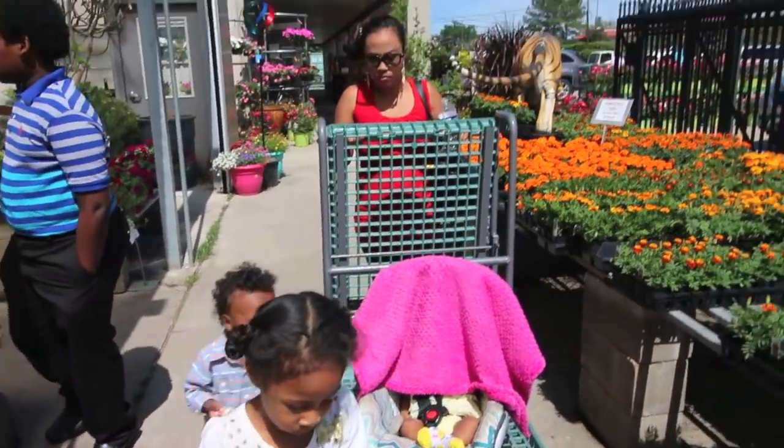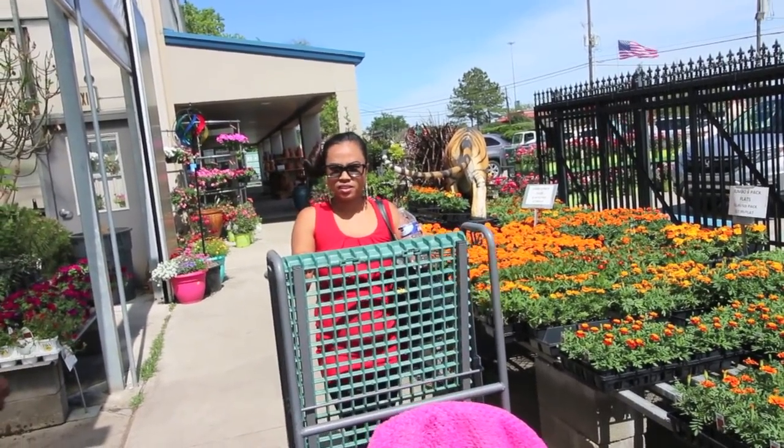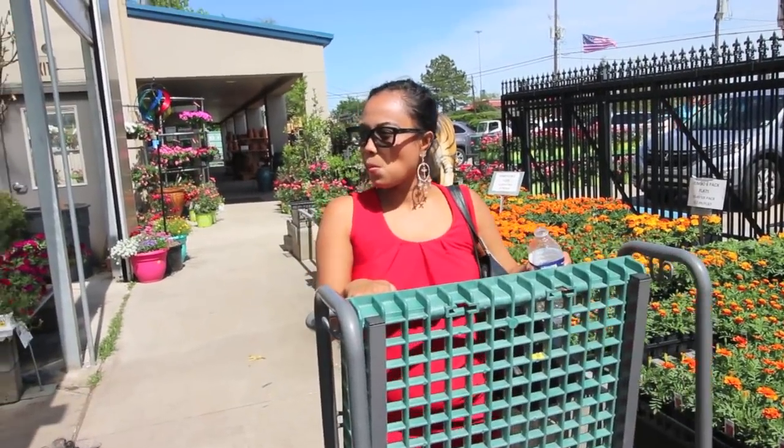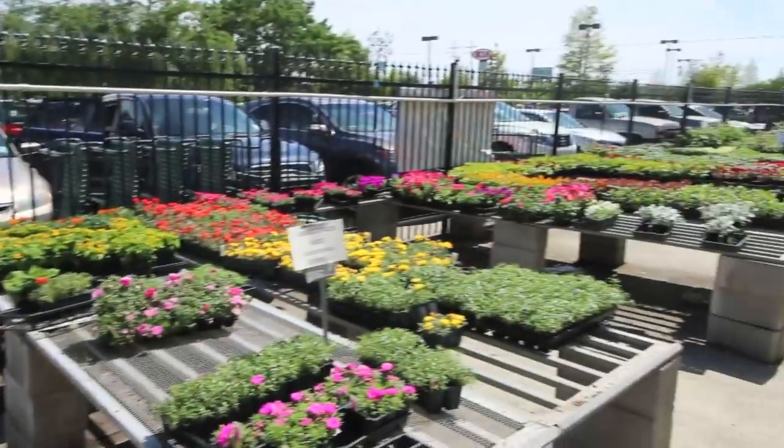So let's go check out, first we'll check out the tomatoes, peppers, eggplants, squash, stuff like that. And then last we may stop and let the children pick up some flowers.